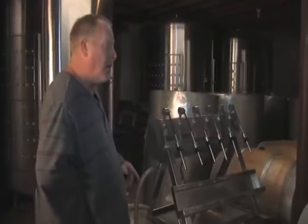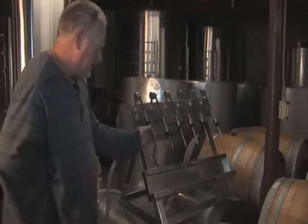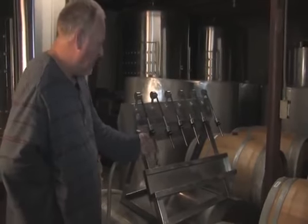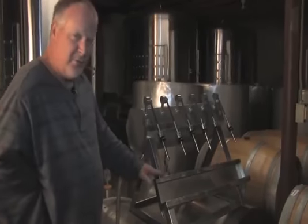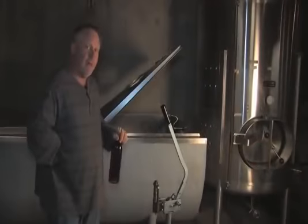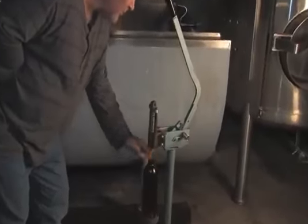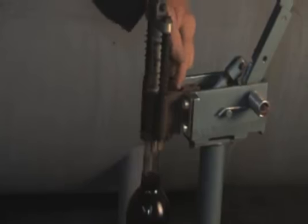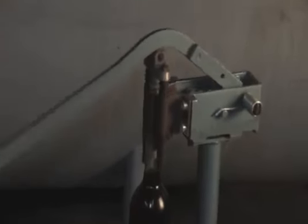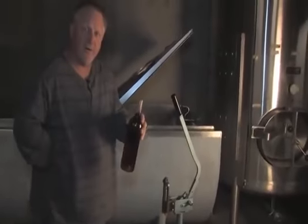From the bottling tank, the wine comes into our bottler. You can put 6 bottles in here at a time, 1 on each spout. It's gravity fed, and when the bottle's full, it shuts off by itself. Here at Chateau Pomije, we hand cork every bottle. We use a standard floor corker. We can cork about 30 cases an hour. Put the bottle in, put the cork in, pull the lever. You've got a corked bottle, it's ready for a cap.